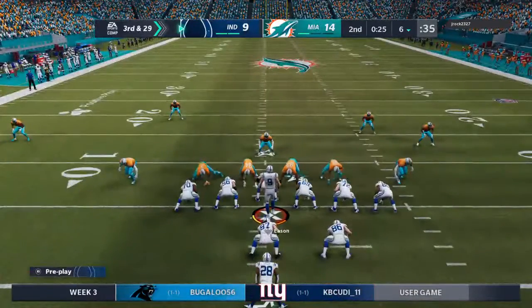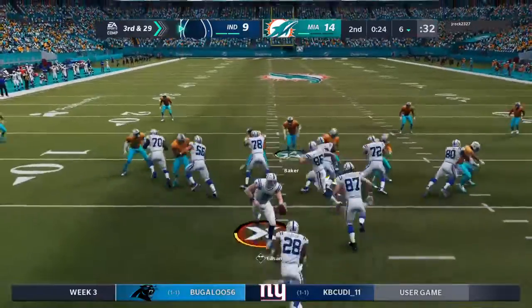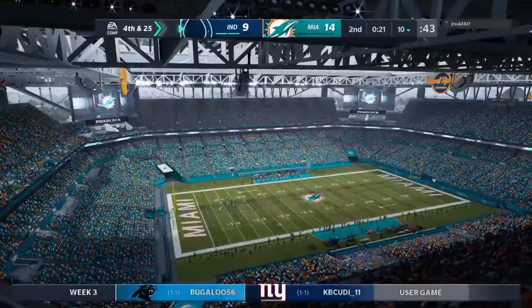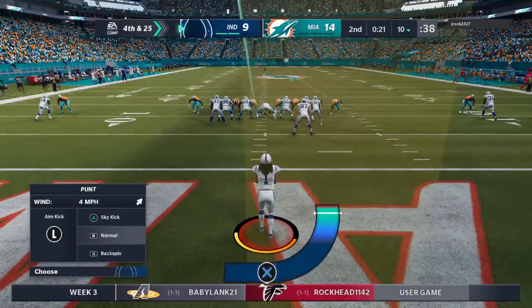After the sack, they'll come up now 3rd and long. Yeah, I wouldn't be surprised to see them run the ball here just to try and get some space. Not wanting to risk another sack, they'll play it safe with a run. Now the Dolphins will use the last of their timeouts as the clock will stop with 21 seconds to go here in the 1st half.